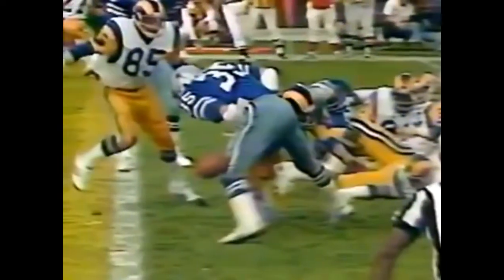Was he in the end zone before he fumbled? Now watch that ball closely. He fumbled it before he got in there. He fumbled it off his own side guard. I think Elmendorf forced it.